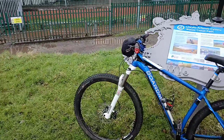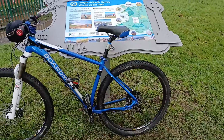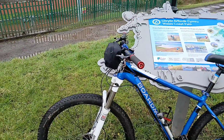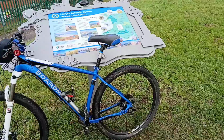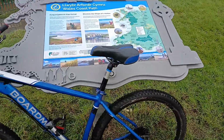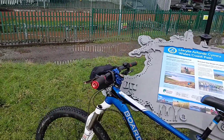So this is the bike I'm using. I've not got any panniers on it yet. It was kind of a freebie that my brother-in-law gave me. So it's a Boardman hardtail. It's not a particularly high spec one, but it's perfect for this kind of trip. And over this year I'm going to do it up a little bit more, stick some big panniers on it so I can take more stuff. At the moment I've just got a big backpack on my back.